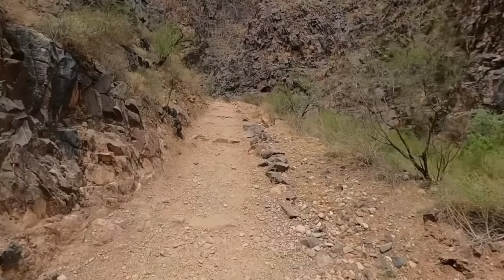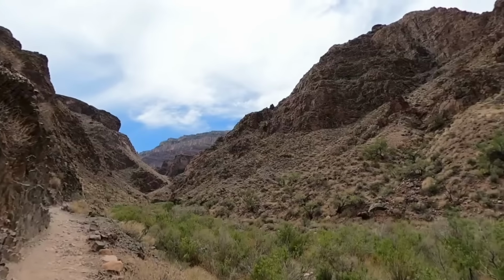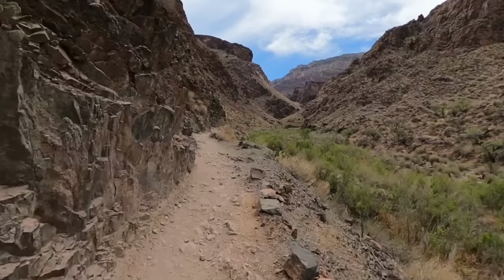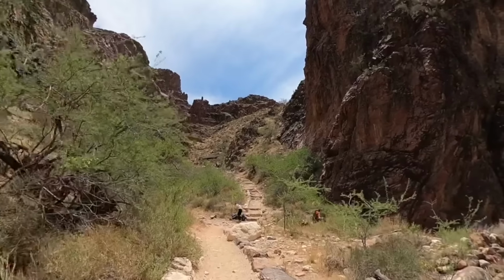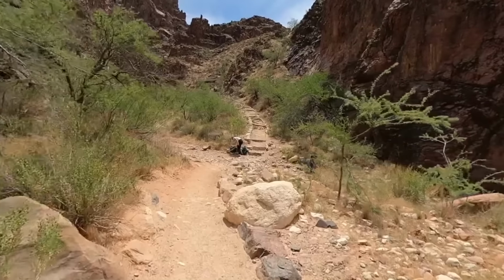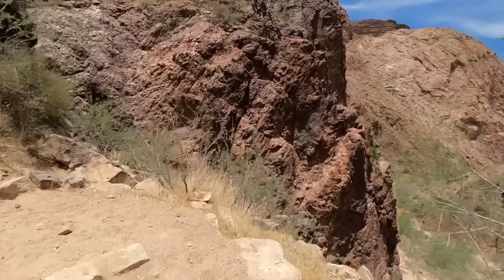One of the nice things about doing this climb is that in the beginning it's gradual. You can see we're going up along the creek here. We're going to be going up some switchbacks in a few minutes here, but it kind of eases you in. The hardest parts at the very end, which I guess could be good or bad, but it does ease you in. And there you can see an area called the Devil's Corkscrew, which is a series of switchbacks.